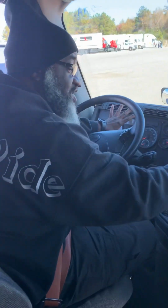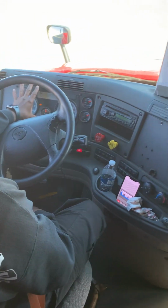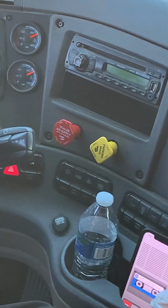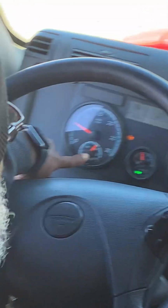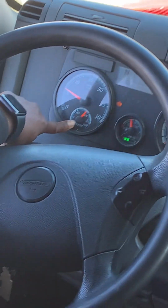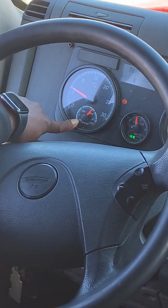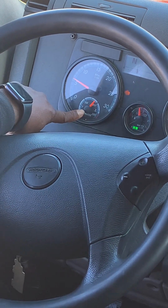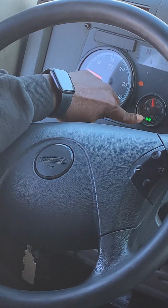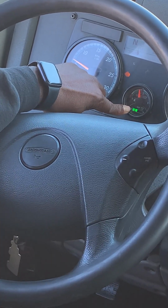All my gauges are properly mounted, not bent, broken, cracked, or damaged. No missing parts, no missing hardware. Okay? I'm gonna start from the left, work my way to the right. My temperature gauge is at or rising to normal operating range. It should be reading between 170 to 210 degrees. My DEF tank should be reading no less than 1/8 of a tank.